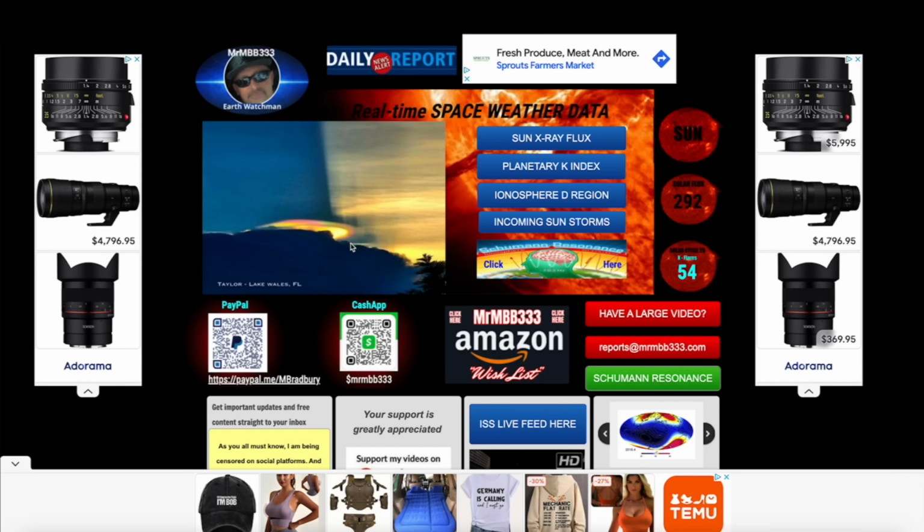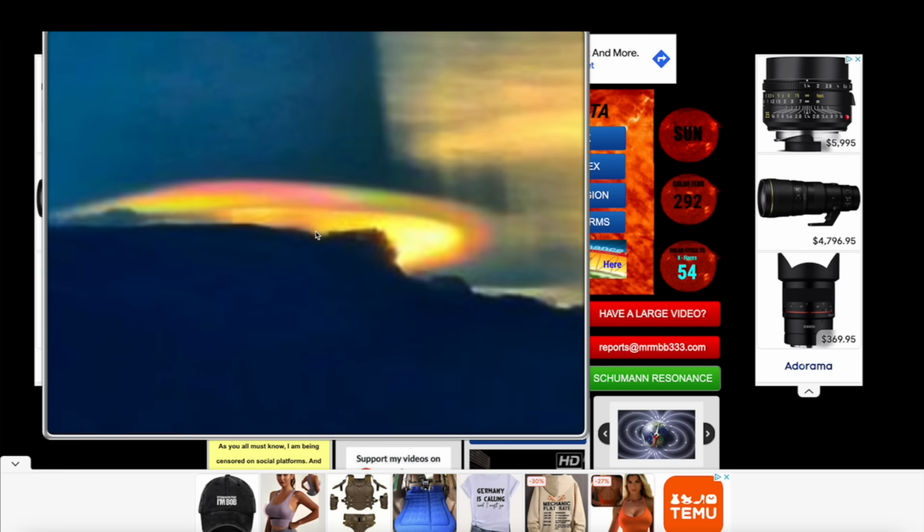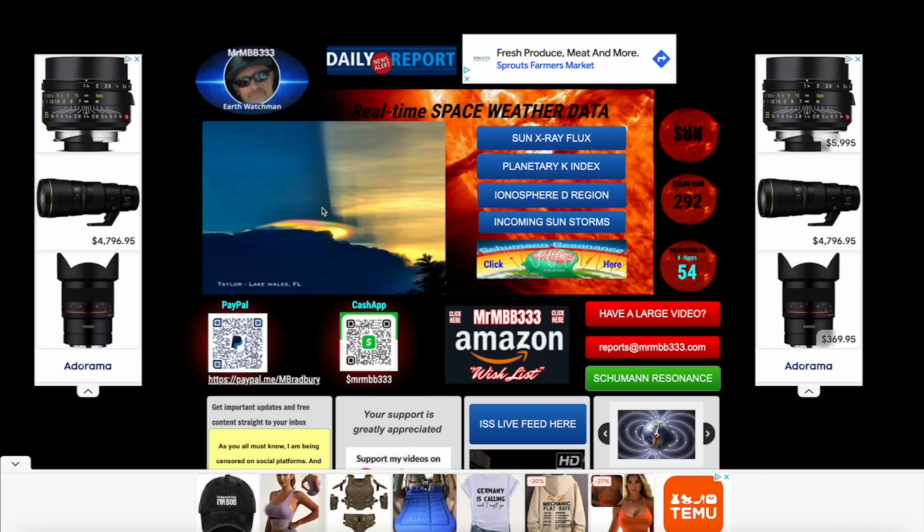Coming over here to the homepage of the website, today's feature photo was sent in by Taylor out of Lake Wales, Florida. What a cool photo of either sunrise or sunset. You've got glowing, colorful clouds, and then the split sky phenomena.